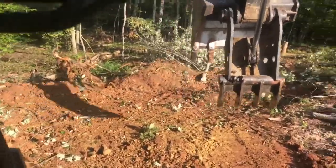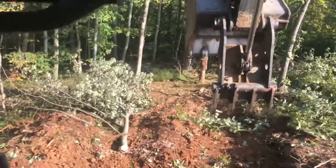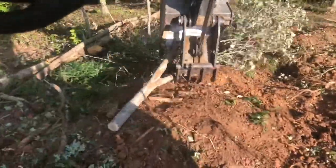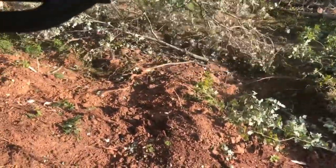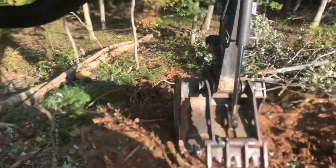Starting to build me a little road to get down in there. I ain't got my dozer up here yet. The day we was moving equipment in, I wanted to go up and do some mowing on a job that I'm working on in the evenings after I work here. I said, well, I don't absolutely have to have it start now, so I'll just wait.